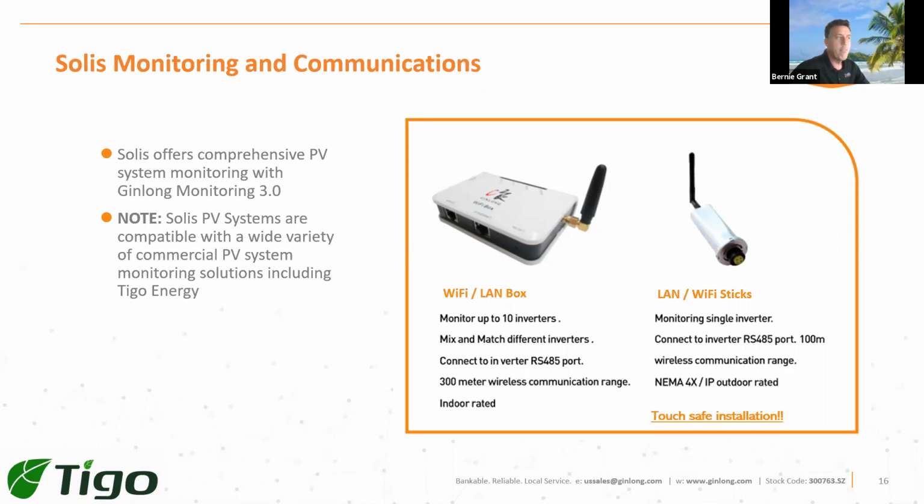The Wi-Fi box is something that has to be mounted inside of a separate enclosure, whereas the Wi-Fi stick is outdoor rated and mounts directly to the bottom of the inverter. And the Wi-Fi box will allow you to communicate with up to 10 inverters. So if you have a small system up to 10 inverters, it's a good communication method as it's cost effective. And you can use either the Wi-Fi connectivity, or it also has a LAN port where you can use an Ethernet connection to an Ethernet router as well.